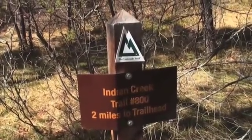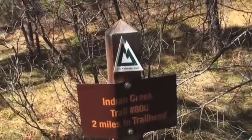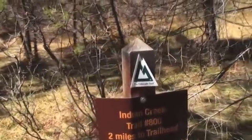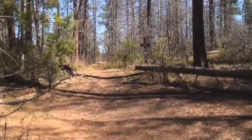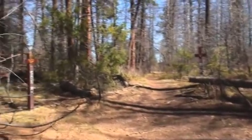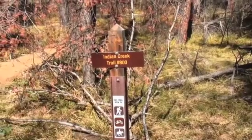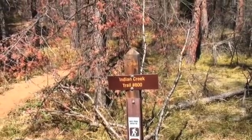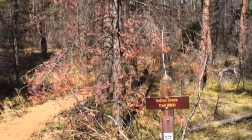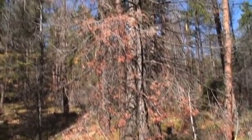Okay, well, as the sign says, it's 2 miles. So we've come in for 2 miles, and we are at a junction here. We're at Stevens Gulch and the Indian Creek Trail. So at this point, I don't see a sign that says the Colorado Trail, but since we've come up on the Indian Creek Trail, I'm gonna take it up.